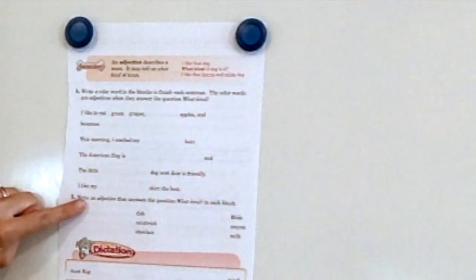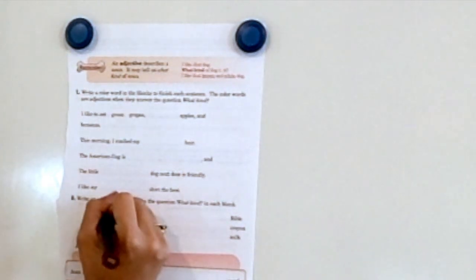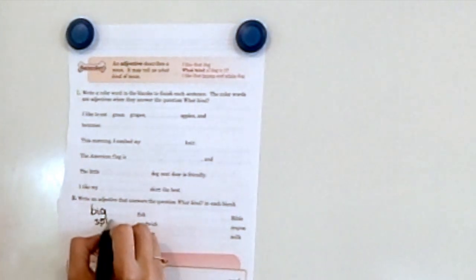So we've got blank fish. What kind of fish could it be? Okay, we could say big. That's a big fish that Frederick caught while he was fishing. Let's describe the word sandwich. Okay, maybe the sandwich is spicy. That's a word to describe it. Shoelace. What kind of shoelace?